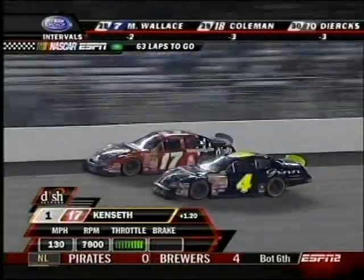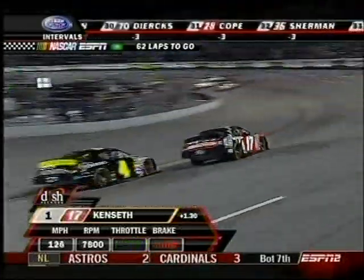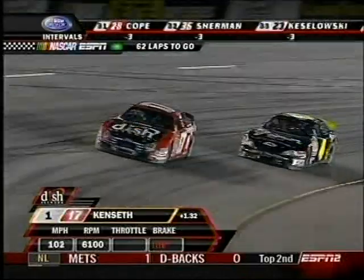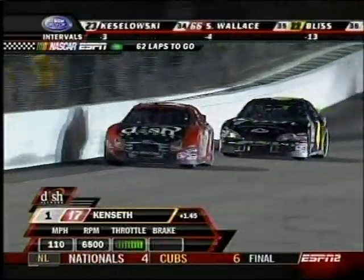We talk about Matt laying back at some places. I think he just waits till they get that race car like he likes it, and he obviously knows what he's looking for in that race car, and they do a terrific job of adjusting, and it looks like they've got it on a rail right now.